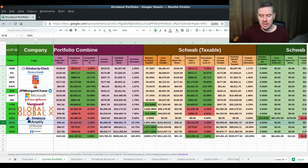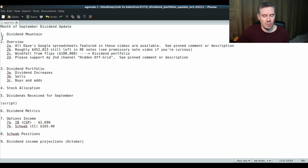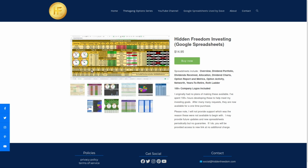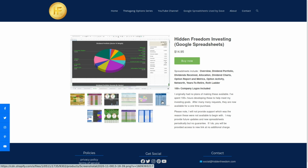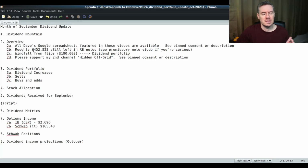Okay, let's go back to the agenda here. Right now we looked at Dividend Mountain. We kind of looked at the overview. All the spreadsheets are available, so if you're interested in these spreadsheets, see the linked comment or the first pinned comment or the description. Roughly $452,000 is still left in real estate notes. I've gone over that in every single update video, but for anybody new here, see the promissory note video that I did if you're curious about what those are. It still generates roughly $22,000 of interest income every single month for me.